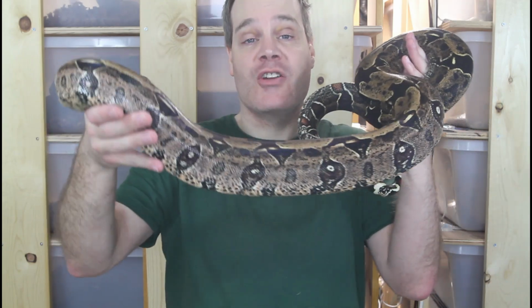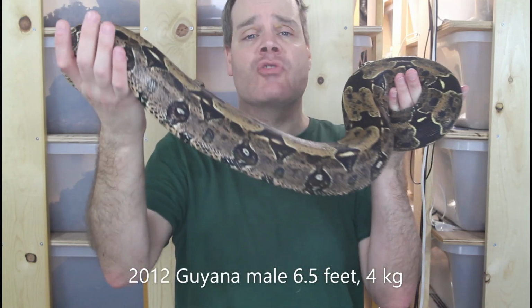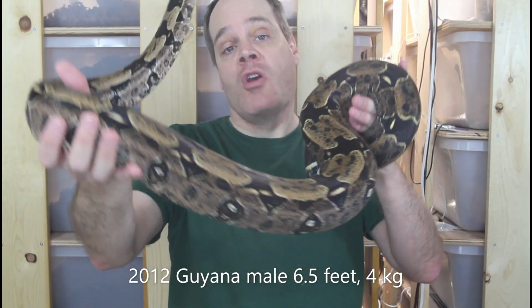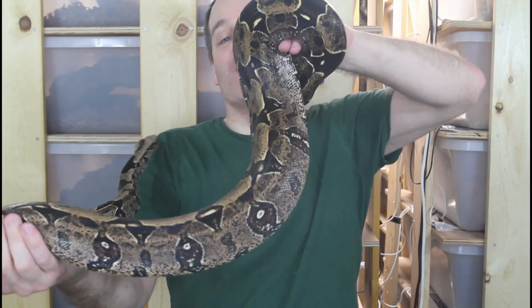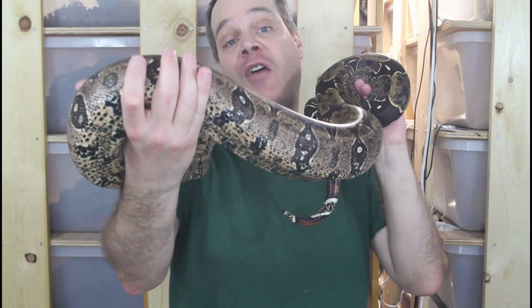Got one more boa to share with you. So this is a 9-year-old, 2012 born Guyana male redtail. And this guy's pretty much reached his full size. He'll continue to grow, of course, slowly for the rest of his life, but he's probably not going to get much bigger than this. And I can really feel that muscle squeezing my fingers there. This guy is about 6.5 feet long.